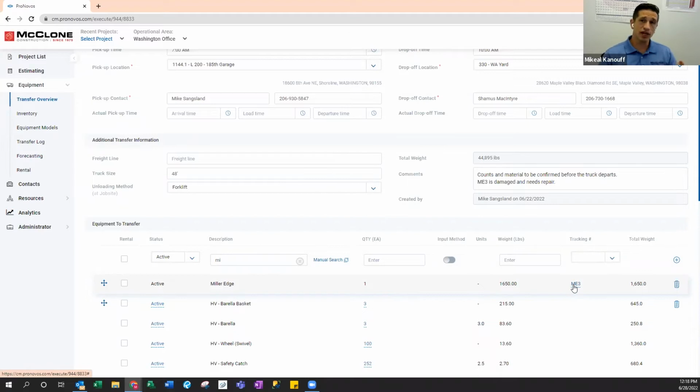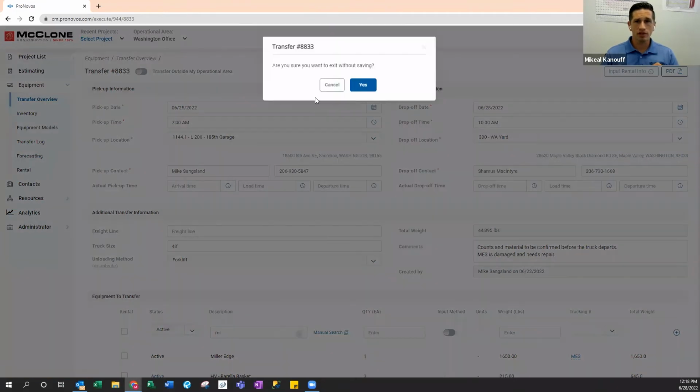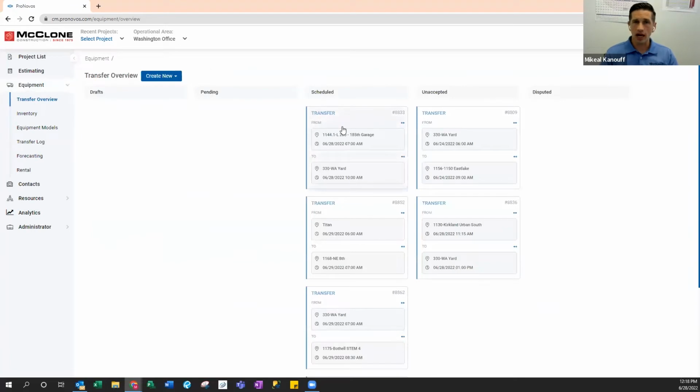And this is really how it works. This is the heart of moving equipment from project to project. The cool part is, once you get it through, the truck is ready to send out. You'll send it from one project to the other project.